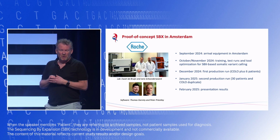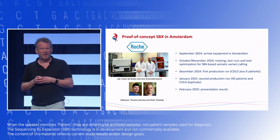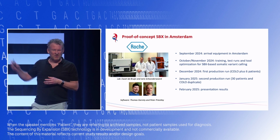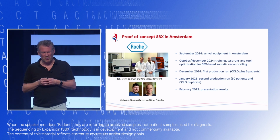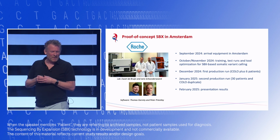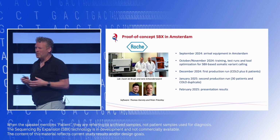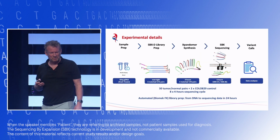Actually, we did the first production run in December, and what I will be talking about is work and data that we generated at the end of January, which is done on 30 patients and some COLO duplicates. Ewout and Joris, I want to acknowledge them specifically because they really got the equipment working very quickly and under control in the lab. And also Thomas and Peter, very instrumental as well to adapt our software to be able to work with the data coming from the new sequencing equipment.